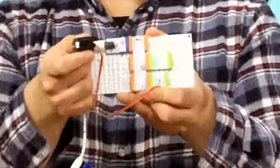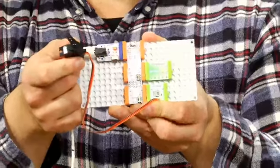There's another, much more robust one, a little computer basically called a Raspberry Pi, which is about this big, and it's an entire functioning computer. And these things are great.